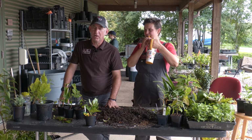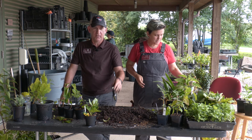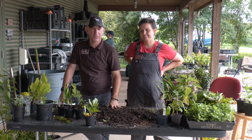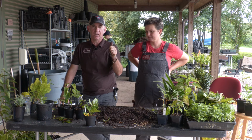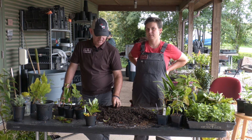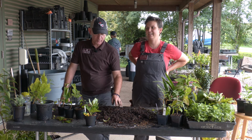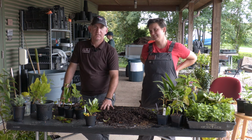I know our good friends down in Aiken, South Carolina, at Woodlanders, won't sell any federally endangered plants from South Carolina up. They can't. It's not legal. It's not that they don't want to. It is illegal. That is why.